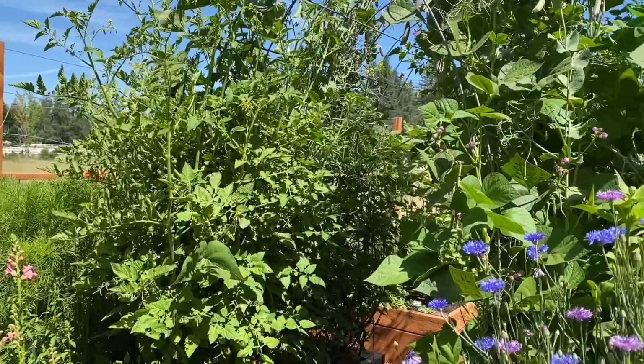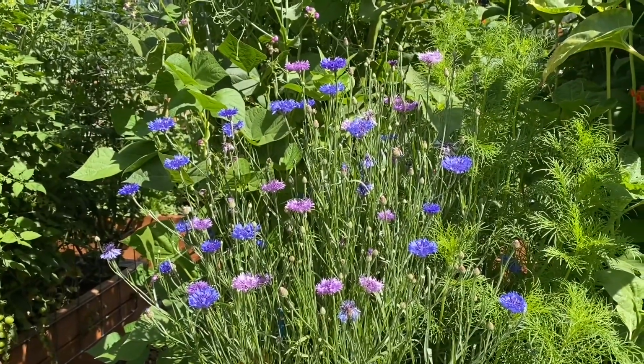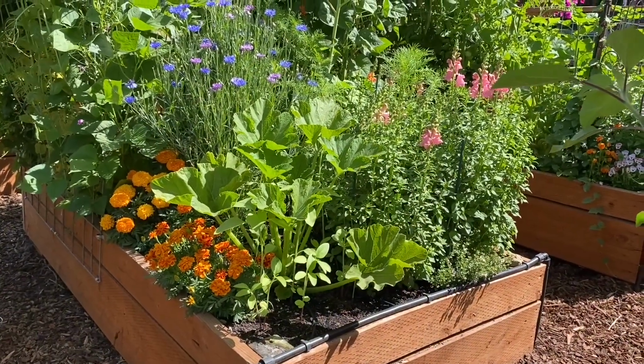There's also a short row of cosmos in that bed that haven't started blooming yet. Here is a sweet 100 tomato at the end of that trellis, and it is loaded with tomatoes. The bees are really working over the bachelor buttons, and I love this little variety because I like how it has the purple flowers in it as well.